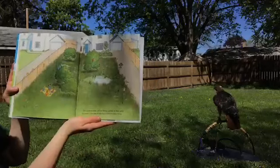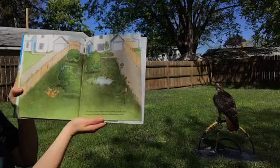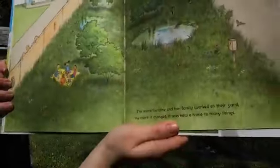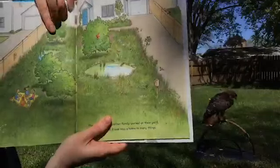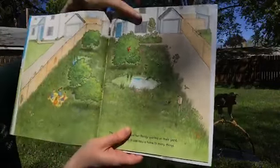The more Carolyn and her family worked on their yard, the more it changed. It was now a home to many things. So you can see Carolyn and her friends having a picnic. All these bird houses on the fences. Lots of birds flying around. See some insects flitting around. There's a butterfly by the driveway.